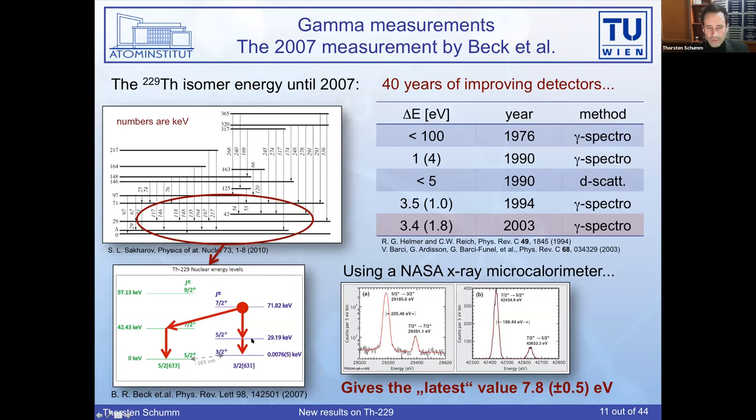And this group, in a PRL published in 2007, focused on the decay path that goes from the 71 keV level, either two steps down or one step over and then down. If you measure these four lines, here you see them in a gamma spectrometer, with sufficient resolution, you can just take these minus these, and then you come up with the energy. The result of this measurement was 7.8 plus minus a half electron volt. This corresponds to plus minus 10 or 12 nanometers.